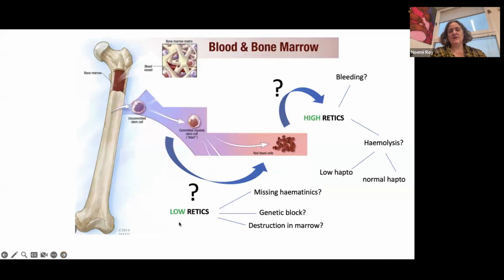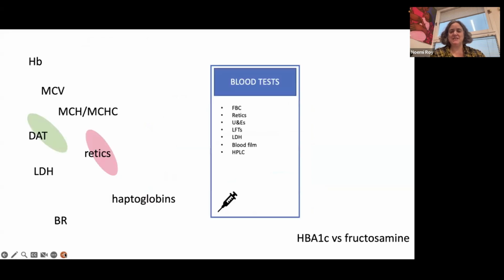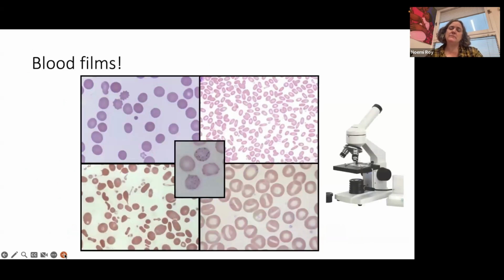If you've got a low retic count, you might be thinking about missing hematinics, a genetic block, or destruction in the marrow. And if you've got a high retic count, then you're thinking about destruction or loss in the peripheral blood. So that's my take-home message about the retics. But you've also got other tests. There's no point doing a genetic analysis, for example, if you haven't ruled out autoimmune hemolytic anemia. So we would always want to see a negative DAT before we go on to do the genetic analysis. I'm not going to go through all the rest of the blood tests at the moment.